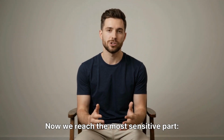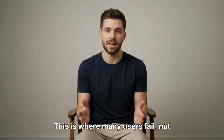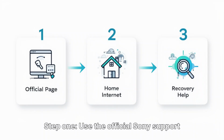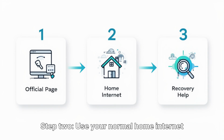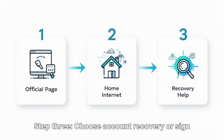Now we reach the most sensitive part: contacting Sony support. This is where many users fail, not because they lack proof, but because they communicate incorrectly. Step 1. Use the official Sony support page. Step 2. Use your normal home internet connection. Do not use VPN. Step 3. Choose account recovery or sign-in help.